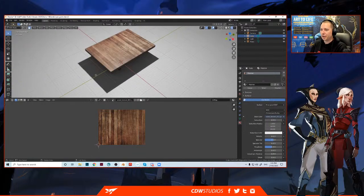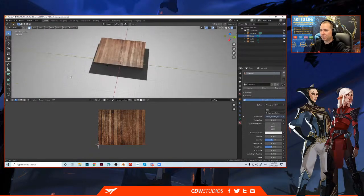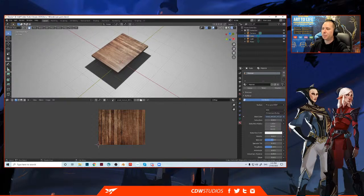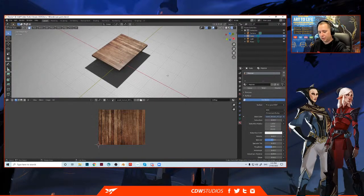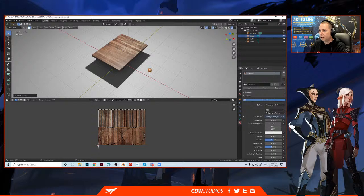All right, but cool, there we go. So we've got our little plank here, which is really cool. So we've got that, great. Basically got my little pier plank, and then we just want to make some poles. So shift right click, that'll make the cursor move in 3D space, shift A, and we go cylinder, and that'll just make the cylinder go there.